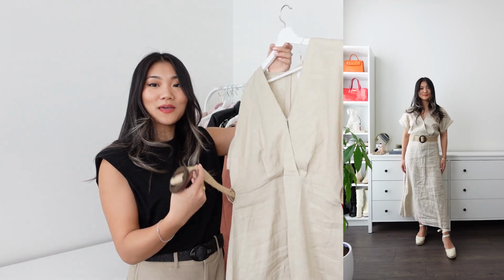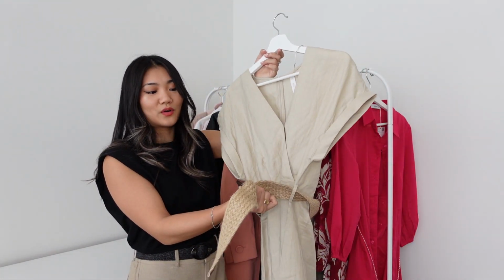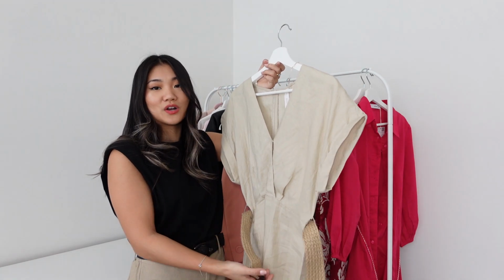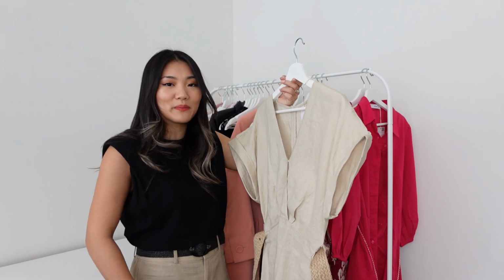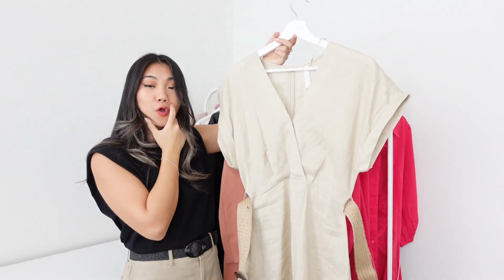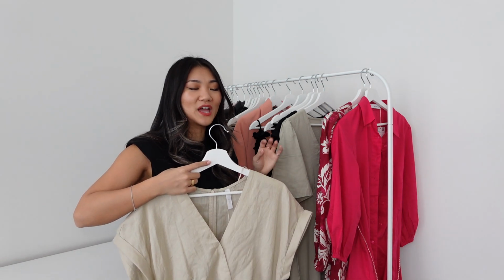Now, anyways, it comes with a belt. Belt is nice as well. You can definitely use this for your different dresses or trousers like this one. This is also from Mango, old one, but probably they have similar. Again, I recommend this one if you are into a little bit more relaxed fit, natural vibe.